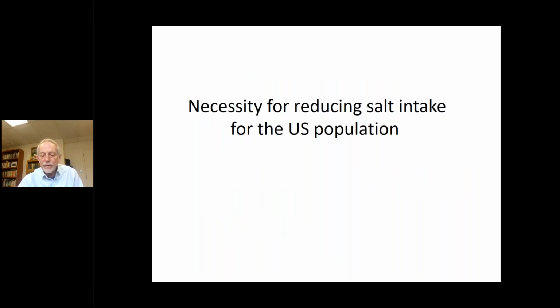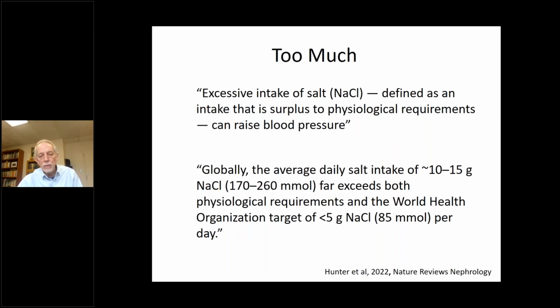So obviously, the reason we're here is because of concern about excess intake. I just put up two little quotes from a recent Nature review on nephrology. I want to emphasize the second one, where the authors note that globally, the average daily salt intake of 10 to 15 grams of sodium chloride far exceeds physiological requirements, and the World Health Organization recommends less than 5 grams of salt per day.